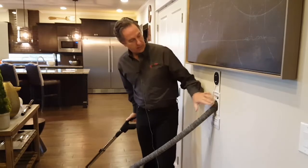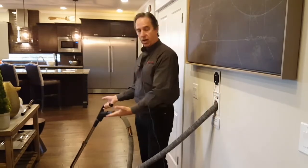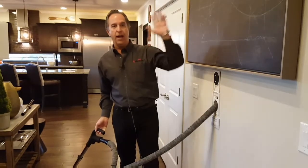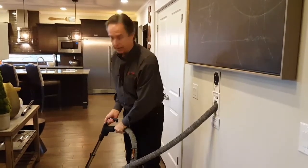Nice. And something you'll note, there's no exhaust. It's all going through the hose into the pipe in the wall out of the house. So there's no exhaust that we're breathing like with a portable vacuum cleaner.